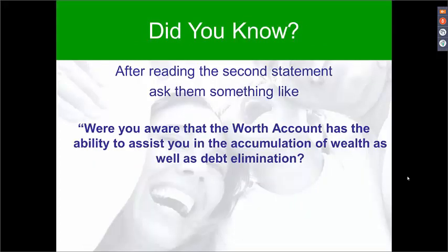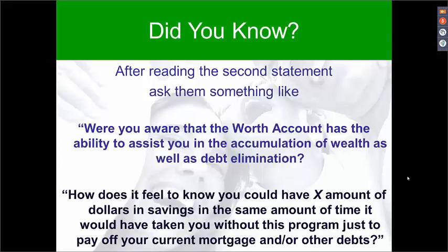Did you know, after reading the second statement, ask them something like, were you aware that the Worth account has the ability to assist you in accumulation of wealth as well as debt elimination? You're now broadening the aspects of the program. You're broadening their mindset to what could be achievable with the program. How does it feel to know you could have X amount of dollars in savings in the same amount of time it would have taken you without this program just to pay off your current mortgage and or other debts?